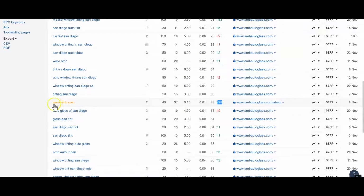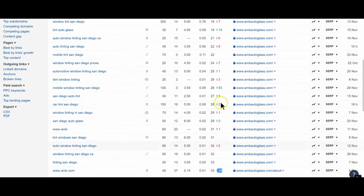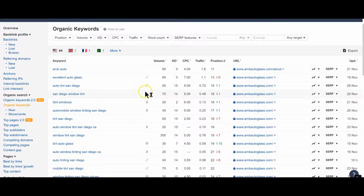It's always going to happen with keywords that are your own name. You're going to get these big jumps. Here's a great jump. So something you've done right there, in terms of adding something to your site, or you've done something, Google's noticed it, and it's knocked you up 53 positions. So that's really, really good.